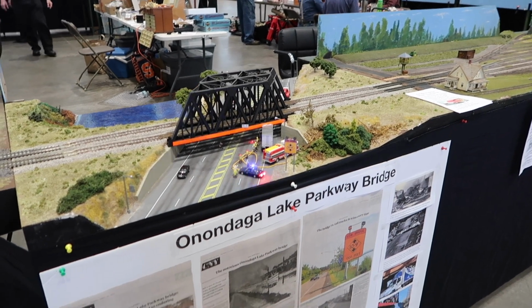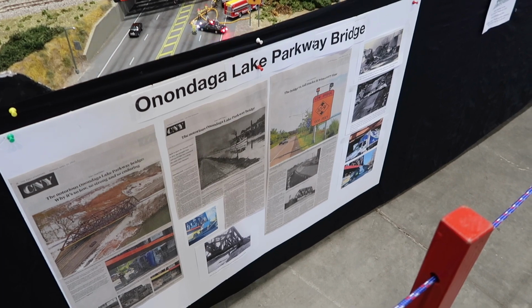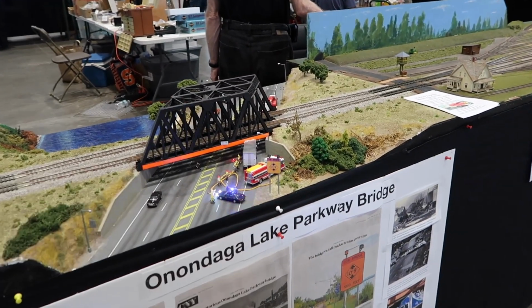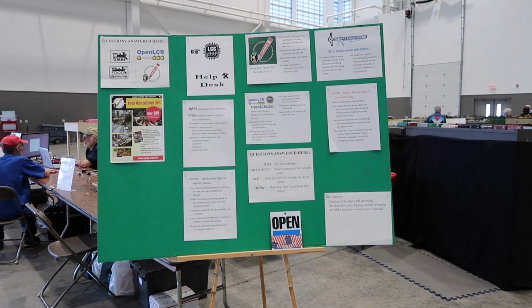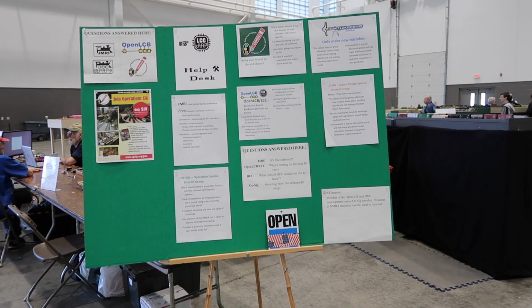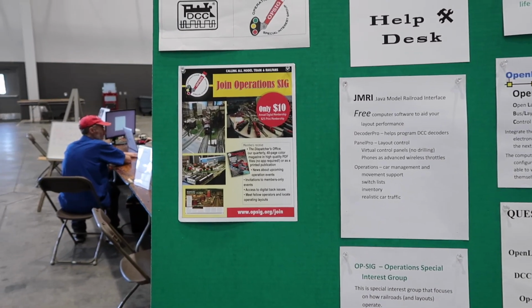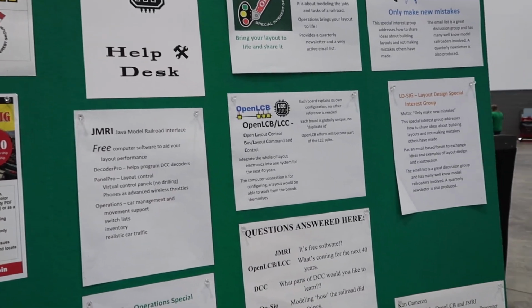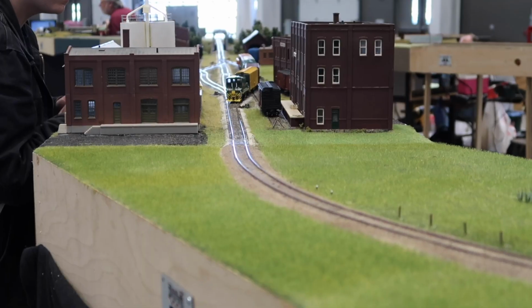There are a few articles written up about it, and this looks to be the most recent one, right here. Huh, they have a help desk here. That's pretty crazy. I've never seen this at any train shows. Maybe they're out there and I never really looked for them. But if you have problems with your set, it's pretty incredible. Nice idea.